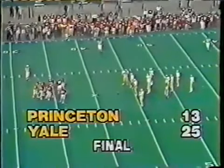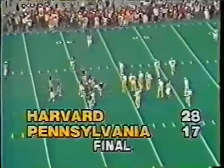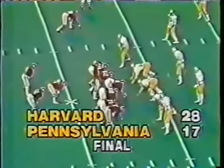West Virginia 24 over Rutgers 15. Yale won the Ivy League championship, beating Harvard.